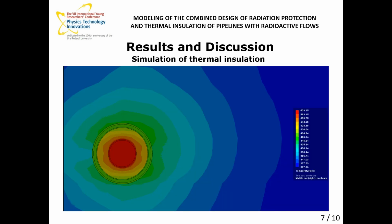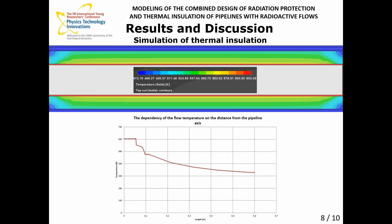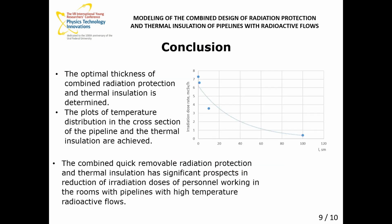In this picture, the temperature field in the pipeline with the coolant flow and in the surrounding air is shown. It is obvious that the application of mineral wool of 43 mm thickness as an insulation gives us the temperature of the outer surface, which corresponds to the requirements of the regulations. The upper picture shows the temperature on the surface of the pipeline and inside the radiation protection and thermal insulation. It can be seen that the temperature in each layer also corresponds to the requirements of the regulations. The lower picture shows the dependency of the flow temperature on the distance from the pipeline axis. It can be concluded that the optimal thickness of the radiation protection was determined, which equals 10 mm.